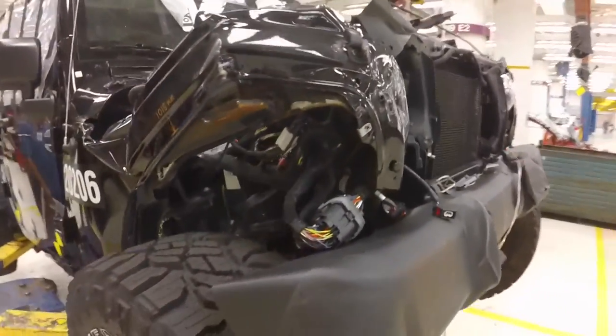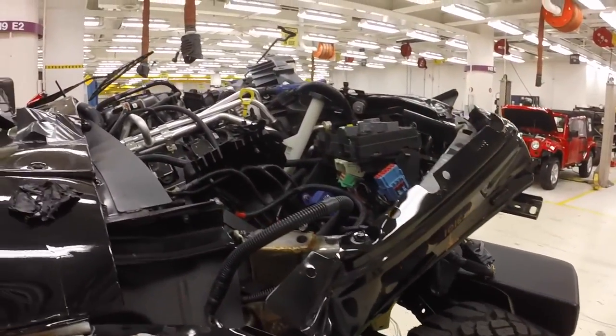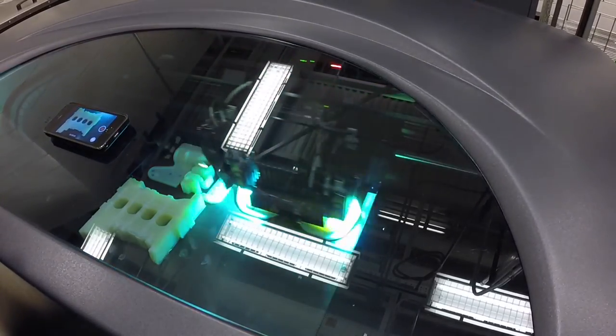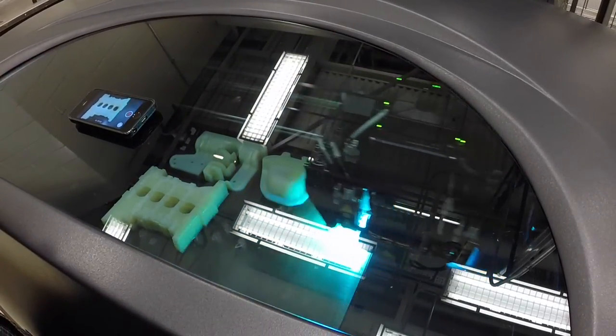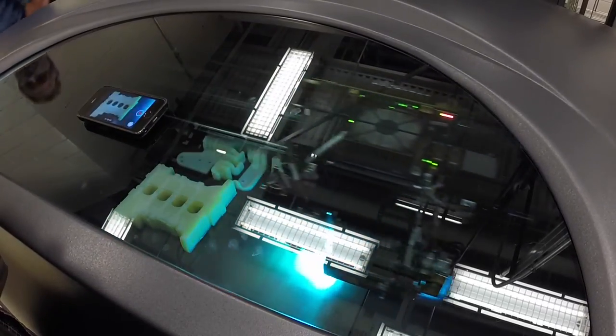Most of these vehicles were slammed head on into a wall at about 30 or 31 miles an hour. Just builds a little bit up in each pass. That's interesting.